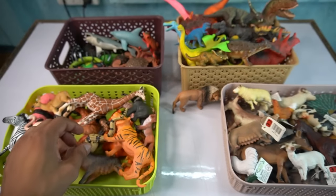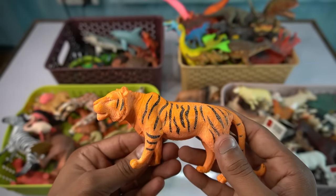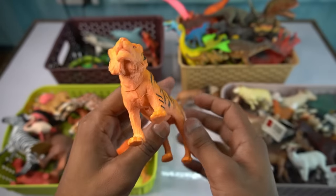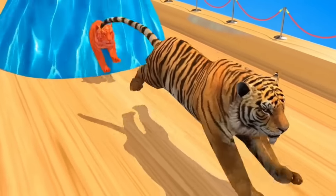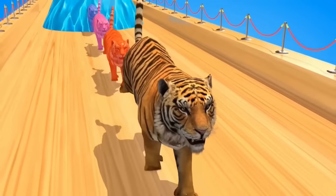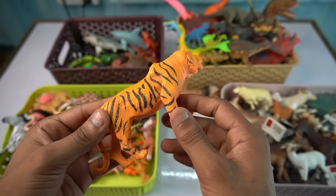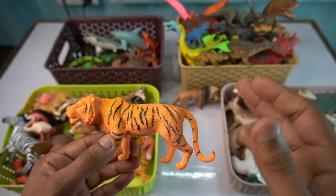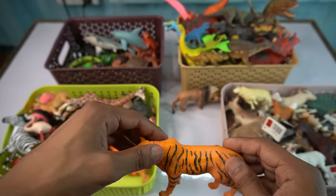And guys, next figure guys, tiger. Beautiful look guys, big size tiger, yellow black combination guys, very nice look guys, tiger. Tiger figure amazing and beautiful look, color combination is really good. So that's the side of this guys, tiger.